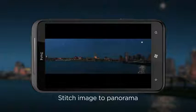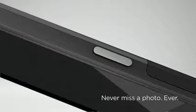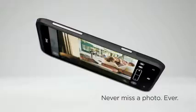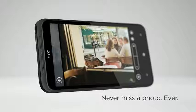Ever miss capturing the perfect moment because your phone was locked? We've made sure this won't happen again with a dedicated camera button. Long press the button and the camera is immediately launched even when the phone is password protected. So the next time that famous movie star walks past, you'll be able to prove it to your friends.